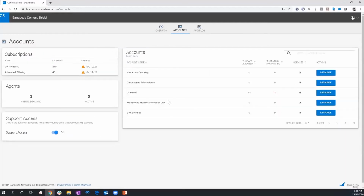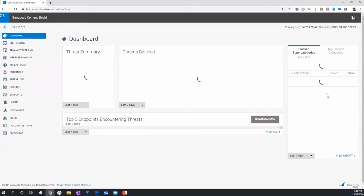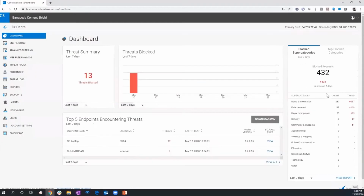We go onto accounts, we can see here, and we can manage the individual accounts. For instance, we've got Dr. Dental, which has 13 threats involved. So the threats that are detected are done under a range of things. And then there's also web filtering on top of that.